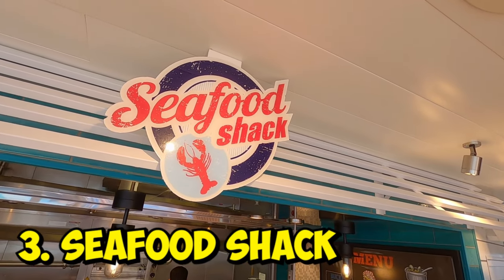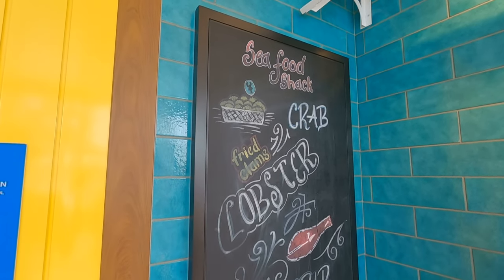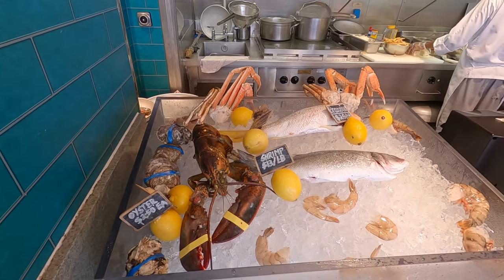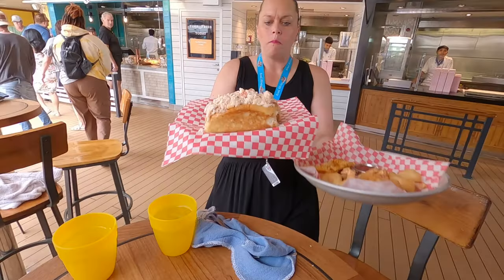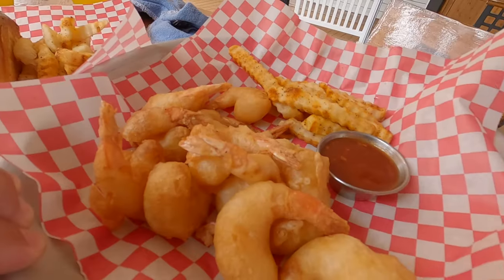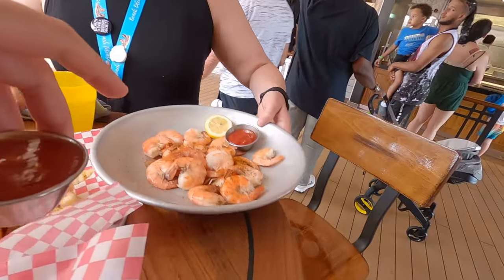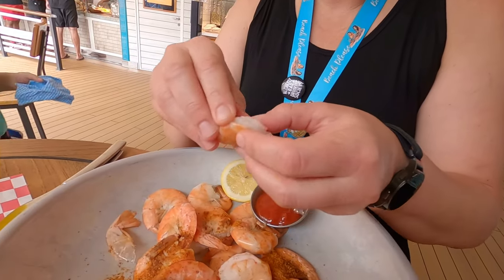Number 3, Seafood Shack. Yes, the little corner spot on the Lido has better seafood than Rudi's and Emeril's. Seafood Shack is your fisherman's port-style seafood, making your food fresh to order. If it's busy, it might take some time, but it's totally worth it. Today we ordered the lobster rolls, buffalo shrimp, and shrimp by the pound. We tried to order a half pound, but the minimum is one, so that's what we got.